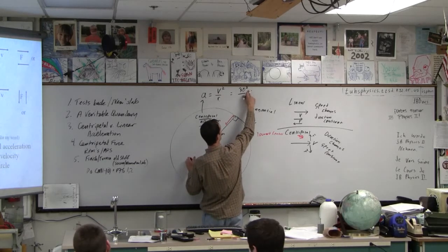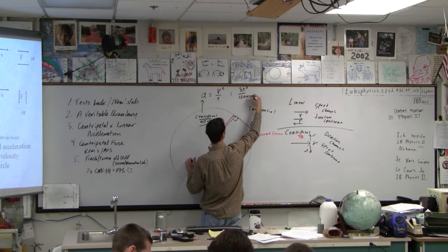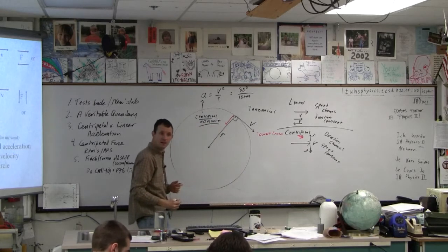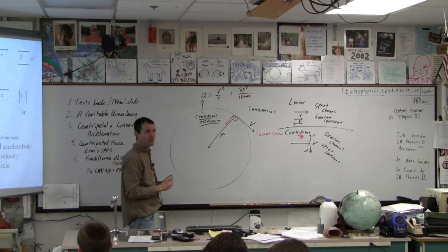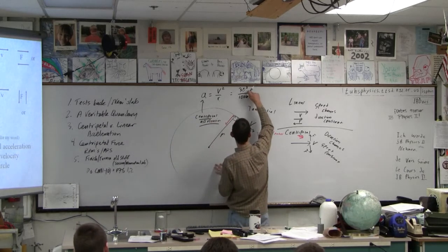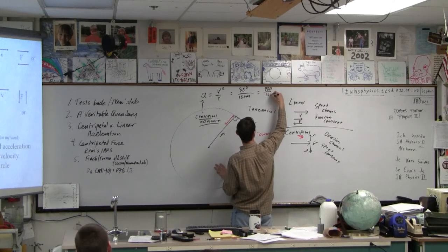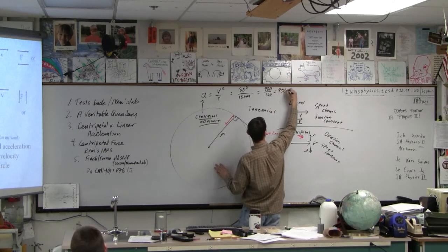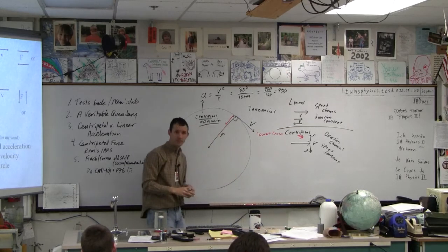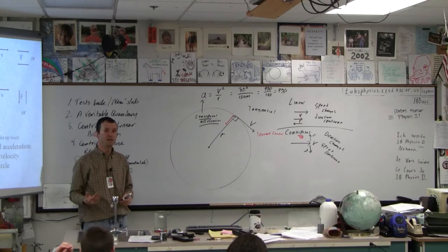So if you're going 30 meters per second around a corner that is 100 meters in radius, that's a big corner, isn't it? Yeah, but it's not all that big in terms of freeway corners, which are bigger than this. You'll see. Okay, 30 squared is, what is that? Is that 900? Yes, it is. So that's 900 divided by 100. That's 9 meters per second squared. Now, here's a funny thing. 9 meters per second squared is a lot of lateral g's. That's nearly a g.